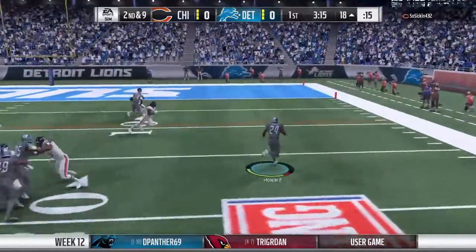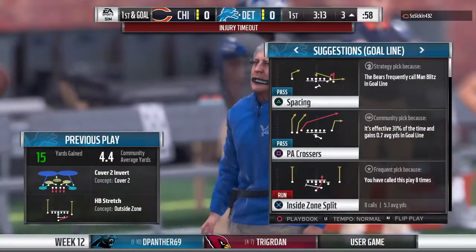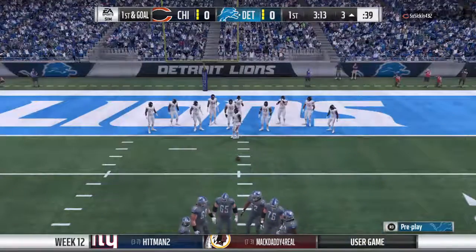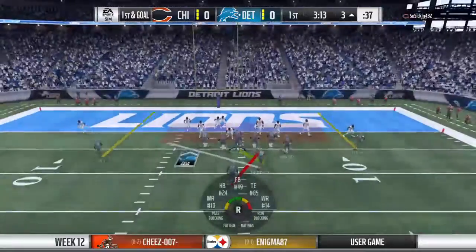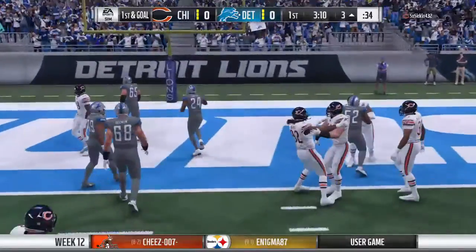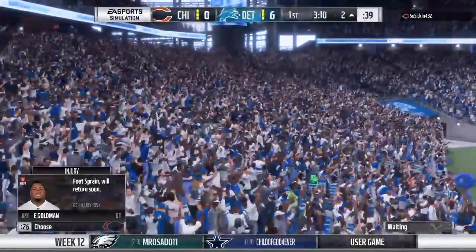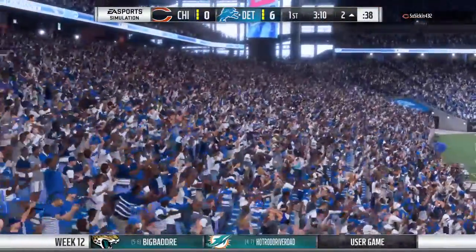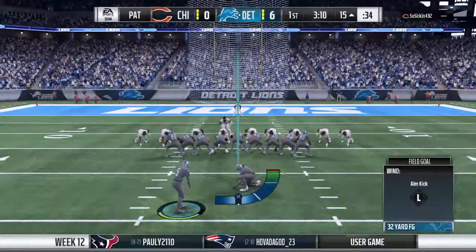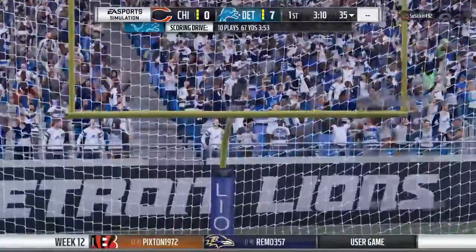Again, it's Howard. So it'll be first down here after the run. Trying to punch it in with Howard. And he's going to take it in for a Lion touchdown. Jordan Howard with touchdown number 8 on the year. And the Lions are going to take a first quarter lead. Now Matt Prater for the point after. It's up, it's good, and the Lions lead 7-0.